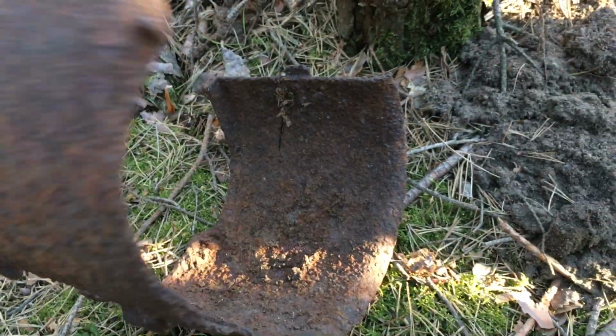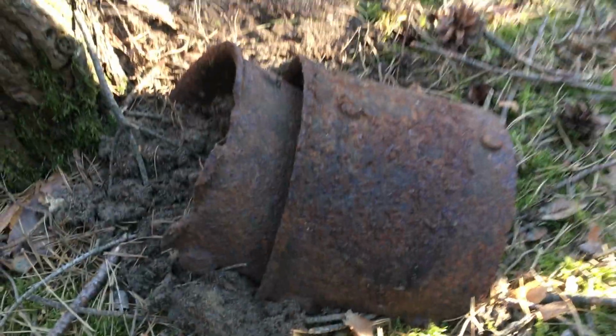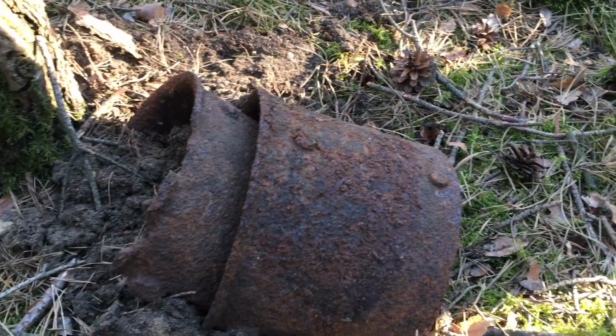I'm not sure. It could be also from the farm that's nearby here. It looks almost like an old piece of a stove or something, but I'm not sure. Kind of a neat find, though.